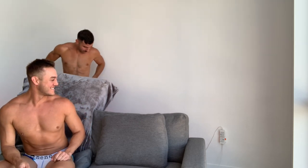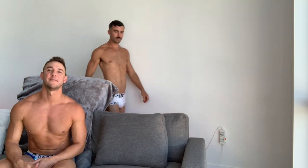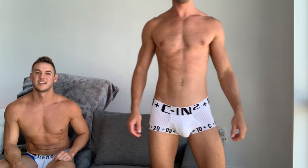These are one of my favorites. Let's see. The material looks cool, it's different. Yeah, I like the stripes. Texture? Yeah, it's a different texture. I always like white underwear though. It's good.